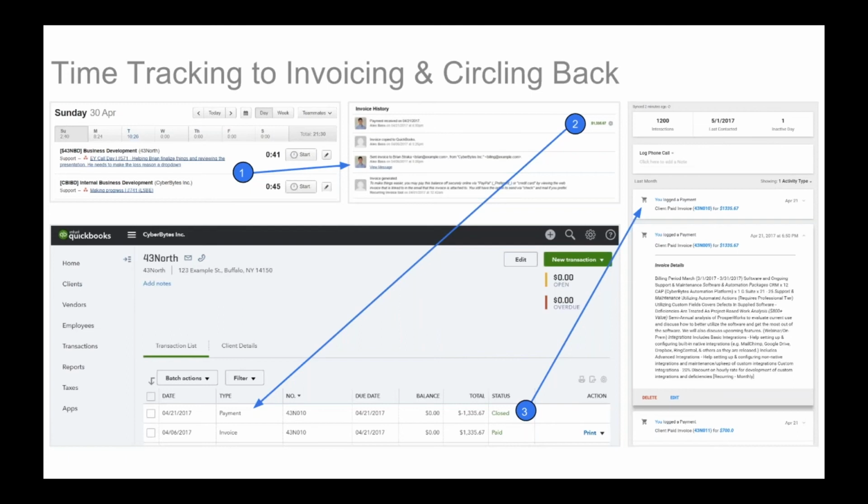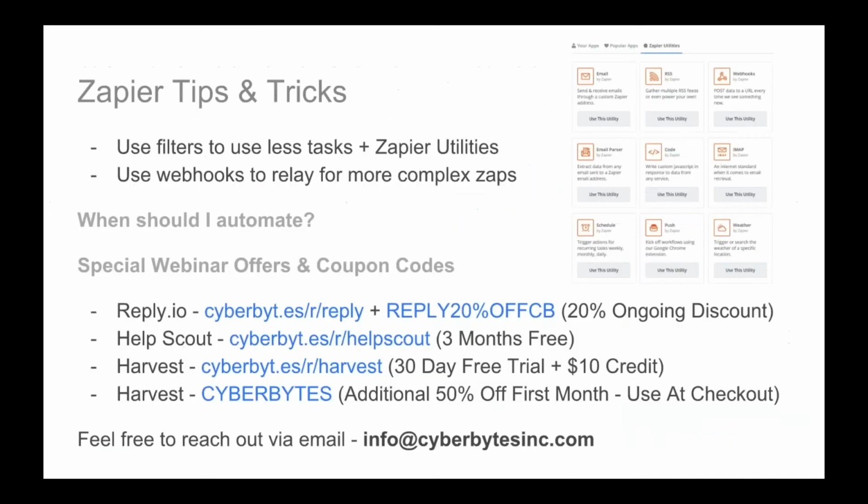So it's taking all this other software that you're using that's working really well, and you can just go to ProsperWorks at the end of the day and see what the activity is and how everything's worked. So we're going to go to the final slide here before wrapping up into Q&A. And I want to go through a couple of Zapier tips and tricks that we have.